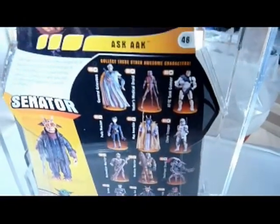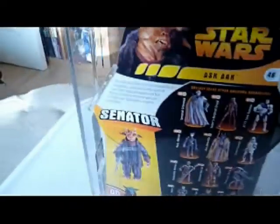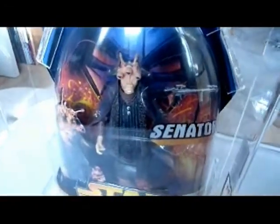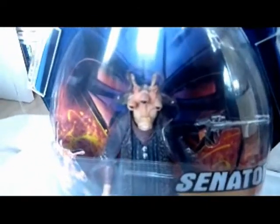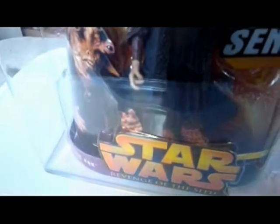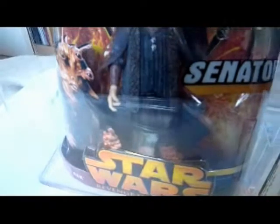And as I've said before, these cards are not my favourite card backs. I don't like the bubbles because they're curved, they're hard to film. It reflects lots of light, but still, for £8 altogether, you can't complain about this. Okay, so that's Askak. Nice detailing on the costume. The only gripe I'd say is the hands. They've got the hands wrong. He's got more fingers in the picture than on the actual figure.